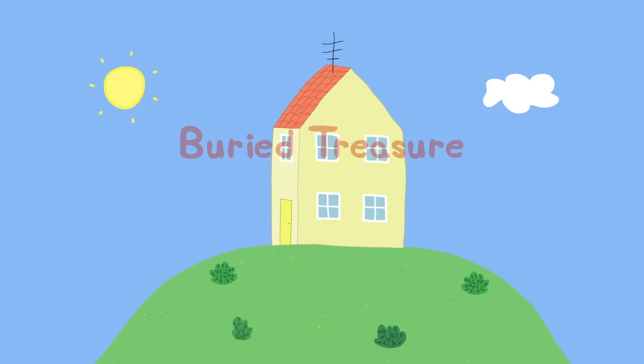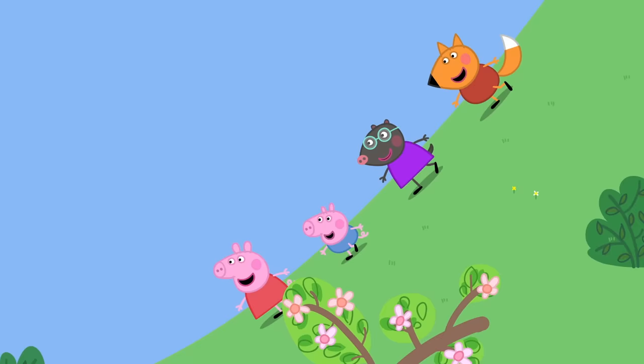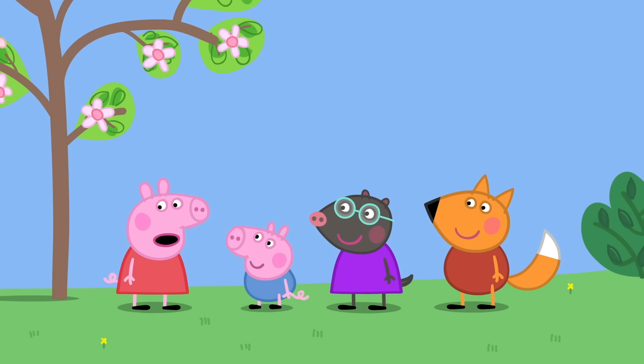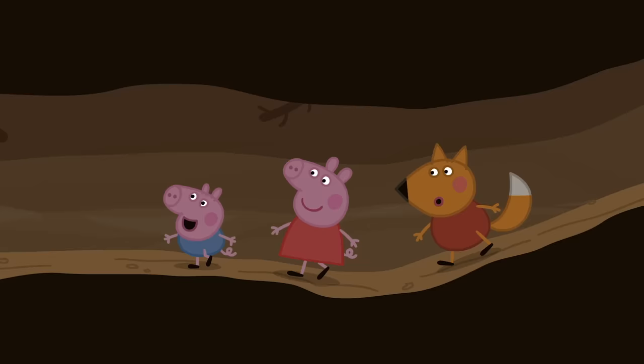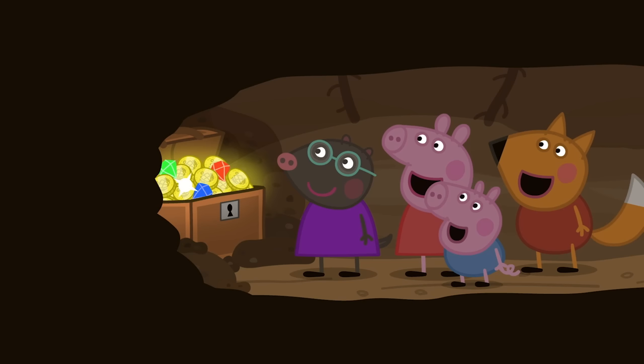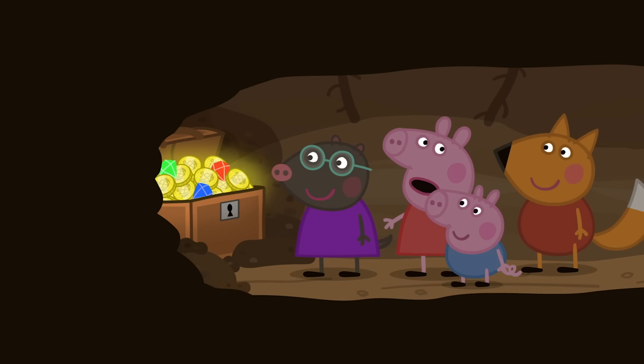Buried treasure. Molly Mole and Freddy Fox have come to play with Peppa and George. What shall we play? Let's do digging. I'm not very good at digging. I am. Squeak! Watch this. Molly Mole is good at digging. Wow! Molly's digging a long tunnel. Oh, I found something. What is it? Wow! It's a pirate treasure chest. I wonder how it got there. It's a mystery. We'd better tell my daddy.